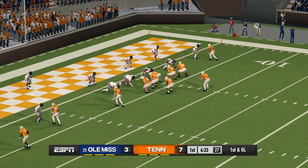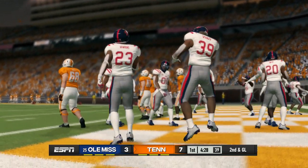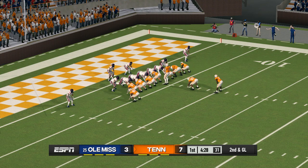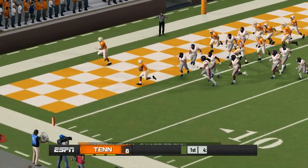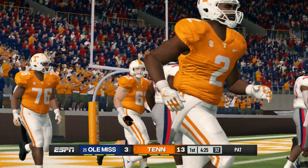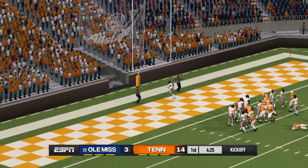Tennessee is up by 4. And this is the 8th play of the drive. They've got their goal line sets on the field. This might be a good time for play action. Small will try the left side. Touchdown, Volunteers. And he hits the PAT.